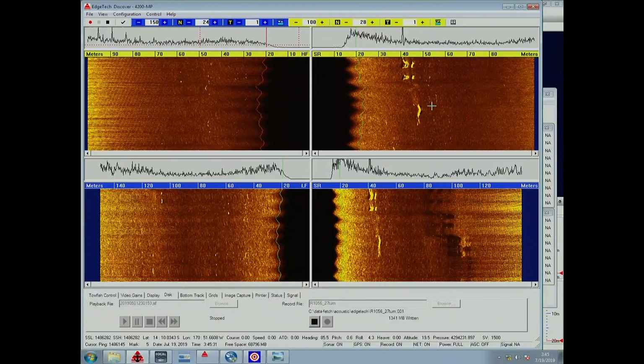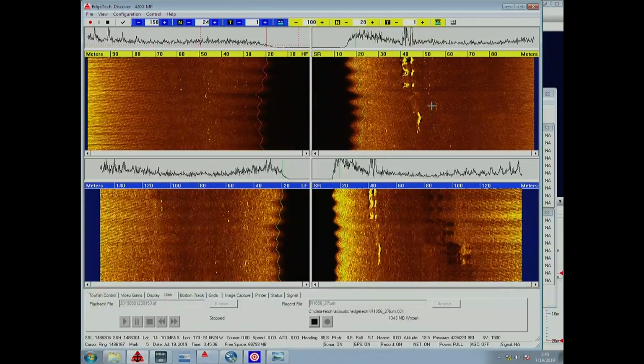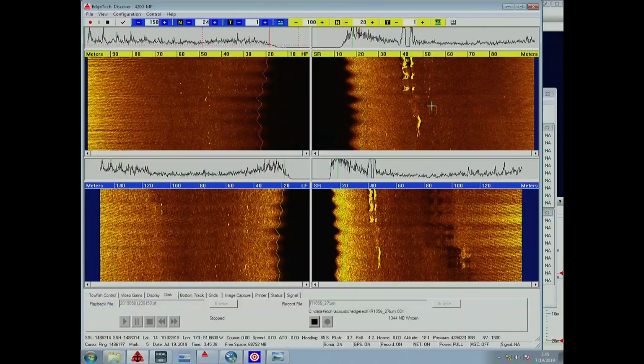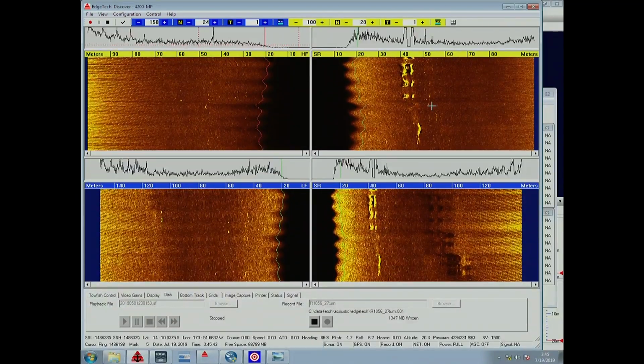The change of lines is actually looking pretty good with the wind too. It just shifted, so we'll be going just about right into it. Great.